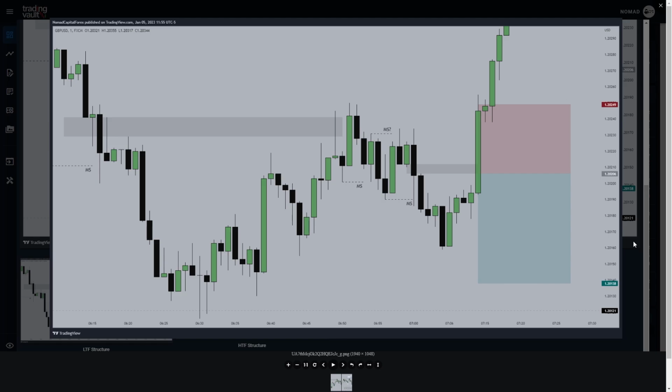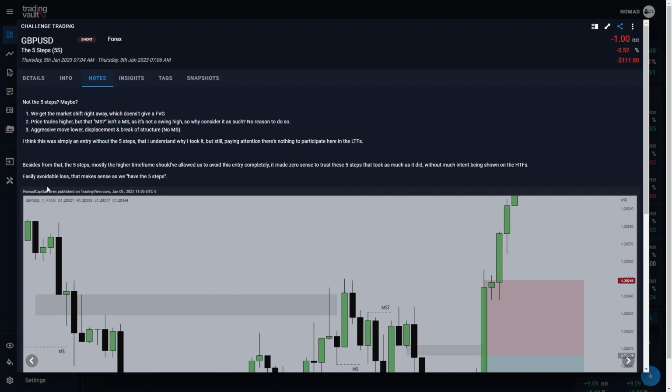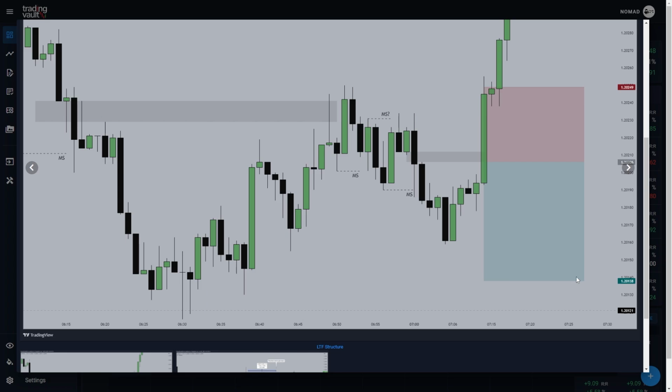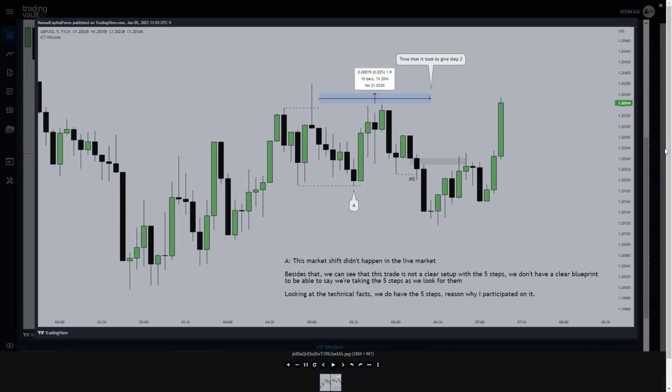So the mistake here was not realizing that we basically didn't have the 5 steps, right? I think I did mention it, not the 5 steps maybe, so I do a little bit of analysis later. And that is pretty much it. An unnecessary loss, right? That could have been easily avoided, but nothing that I can do. Also, as you were able to see, the 5 minute was also quite messy. It doesn't happen as well as we would like it to. So definitely something to keep in mind.